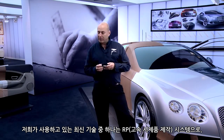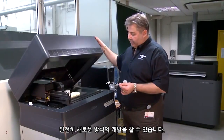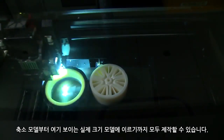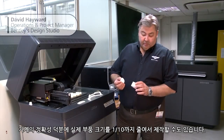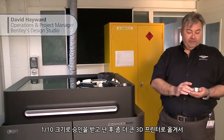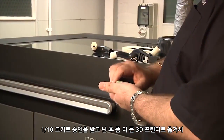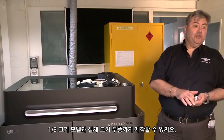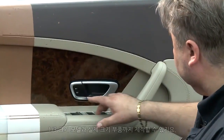One of the latest technologies that we have is the rapid prototype system, which allows us to develop things in a totally new way. That goes from small scale models to a full-size model that you see here today. The accuracy of the machine also gives us the ability to take a full-size part and scale it down to a 1/10 scale. Once we have approval at 1/10 scale, we can then move on to our larger production machines to be able to produce 1/3 scale models and also full-size parts.